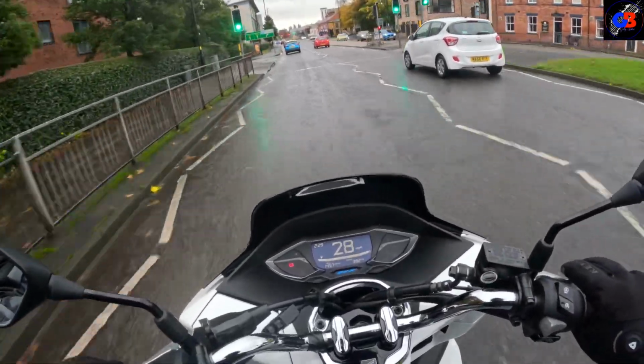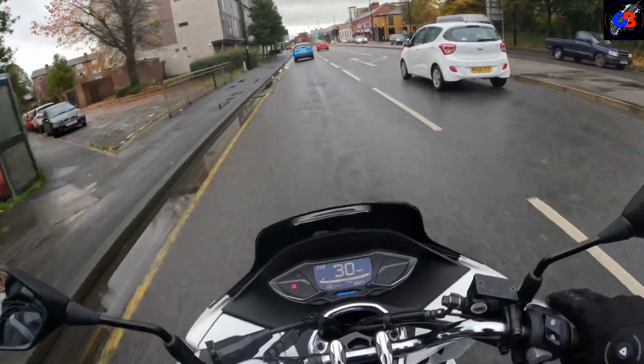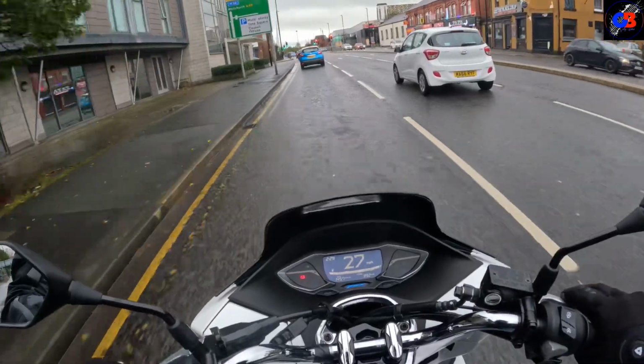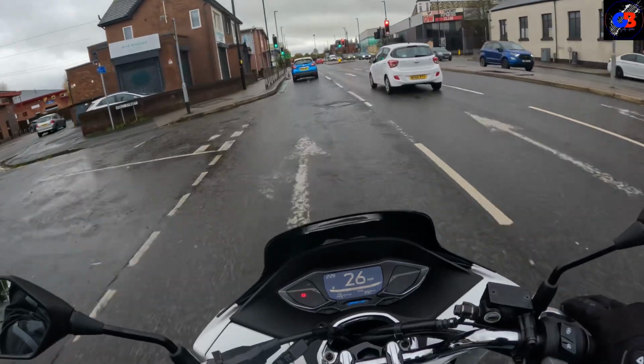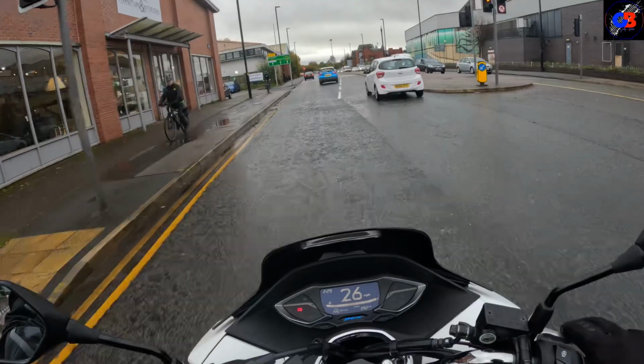So picking up speed from 0 to 30, yeah, you get there in an instant. It's a very nippy 125, and I like that because you need to be keeping up with traffic if you're in a busy town centre or city like we are here in Warrington.